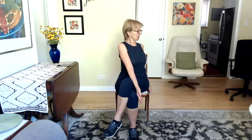Just pivot your upper body over to the right. Again, very gently. If you feel any discomfort in that low back, back out a little bit. This is all about gentle stretch. We do have a tendency as human beings to really yank it, thinking that's better. More is better. Sometimes that's not the case. Yeah. And neck is just gently looking over to the right as well. We're not yanking it back.